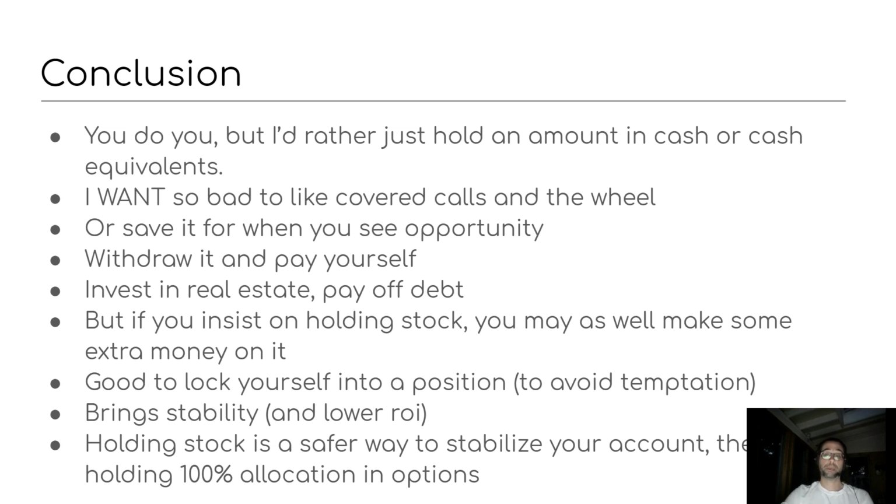Doing the wheel occupies cash, so I know there are other people on the internet who sell naked puts because they want to have a large amount of collateral eaten up in their account, so they're not tempted to open up too many positions. And so that same thing kind of applies here. Here actually makes more sense to me. If you're tempted by a large amount of money sitting there, then owning the stock and then running the wheel on it makes a lot of sense.